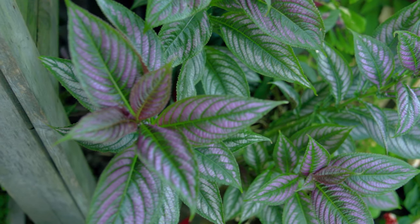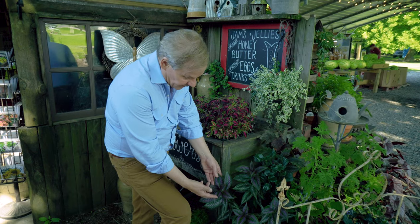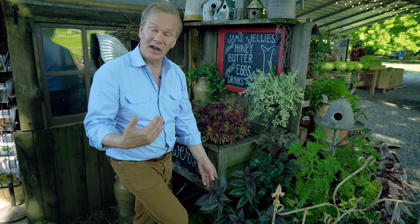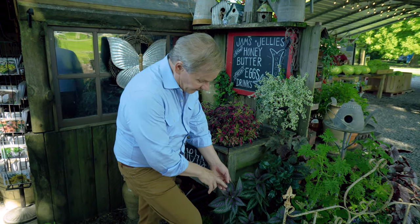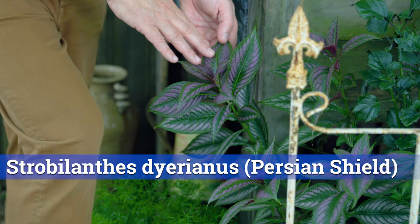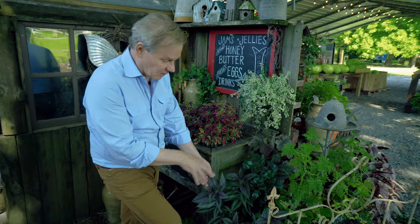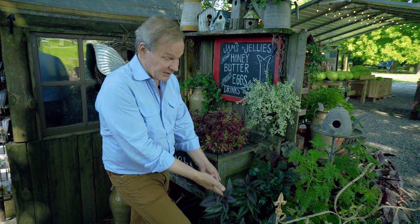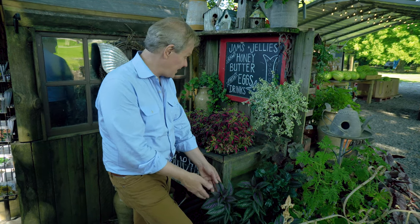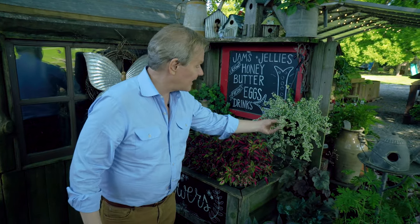If we come along here, I want to just point out one of my favorite plants that I typically grow in the full sun, but you can see here it's thriving in this filtered light under this big pecan tree. This is called Persian Shield. And what I love about it is it has almost a metallic quality to the leaf, but the deep purple and green is a great plant to use in the garden. Again, I consider it a full sun plant, but hey, it's doing very well for them right here in the shade.